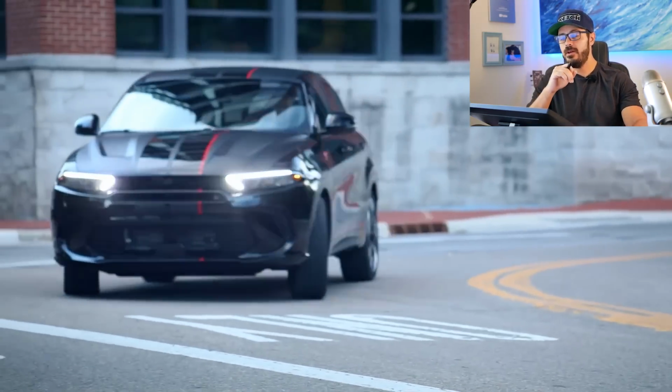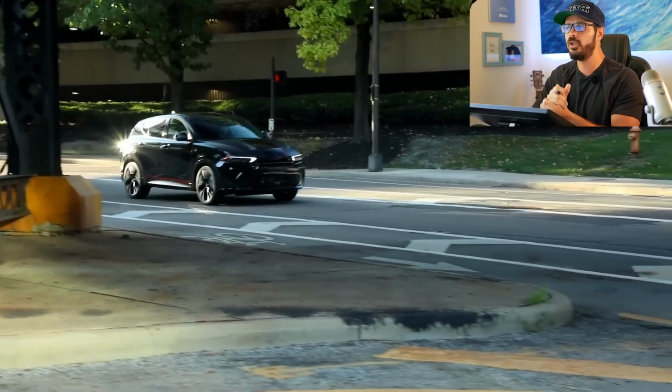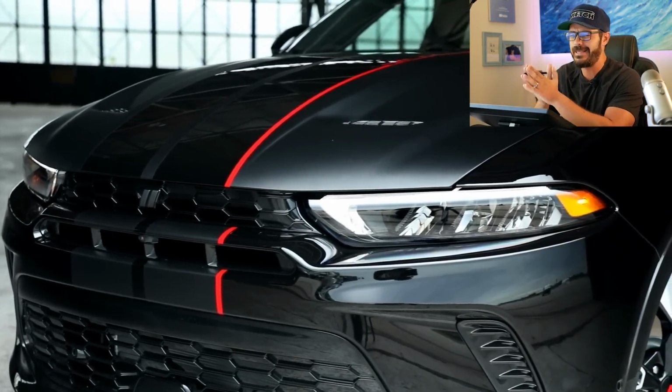Dodge has revealed the Hornet, the production version. I made a redesign of this a couple of months back or so, trying to figure out what it could look like. And now we have the final production version here. So what we're gonna do in this video is talk about some of the spec and tech, and then of course we need to talk about this design.